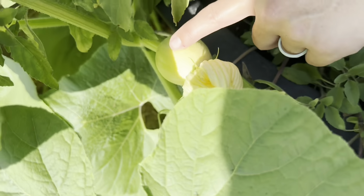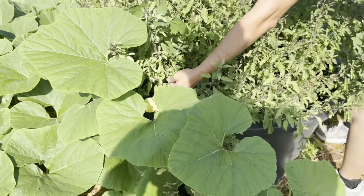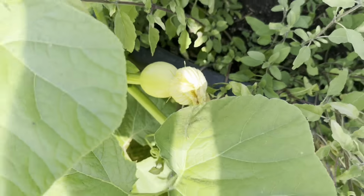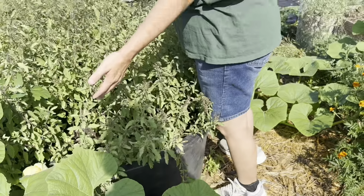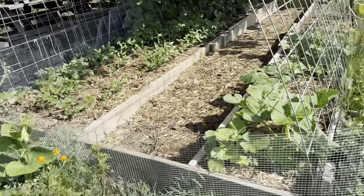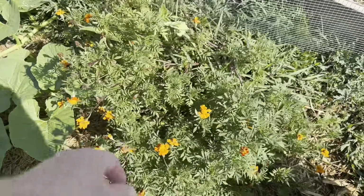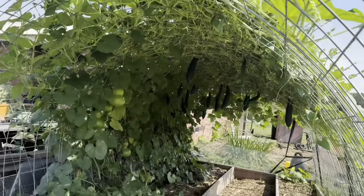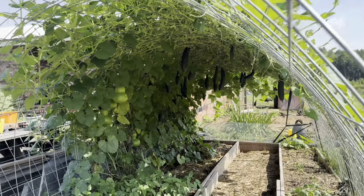As it's climbing up the side of this container, it's putting off pumpkins. So if you see a pumpkin sitting in my holy basil, just don't worry about it. It's just normal. All is normal. And our marigolds that just kind of volunteered up. And that is just cool. I don't know if y'all can see that. Let me walk in here.